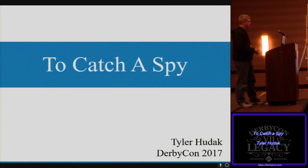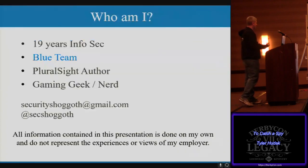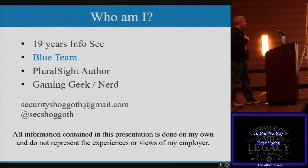The talk, as you can see, is called To Catch a Spy. My name is Tyler Hudak. Some of you may know me. I've been in information security for about 19 years now. I currently work on the blue team. I have taught the malware analysis class here at Derbycon for a number of years and elsewhere as well. I have authored a malware analysis course on Pluralsight, and in addition to that, I am a huge gaming geek and nerd, so we're going to be talking about malware in this talk, but if you want to talk gaming afterwards, please hit me up. I'm always up for that.